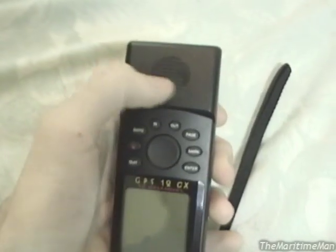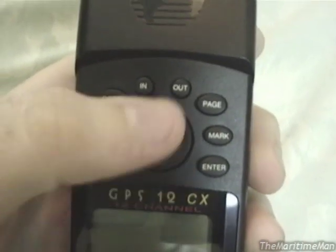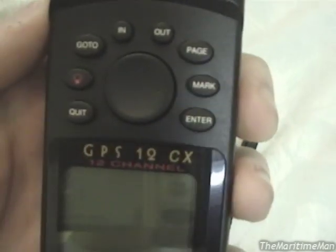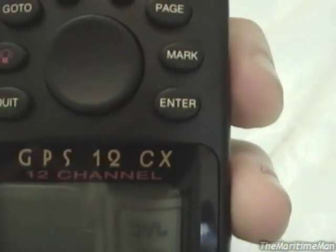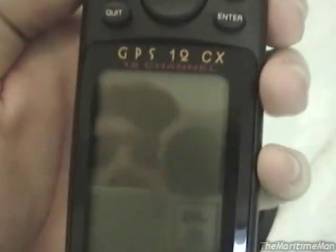So we'll give an overview of the hardware first. The antenna is located up here, internal antenna. We've got our buttons here. We have a 4-way directional pad. Actually, it also serves as an 8-way as well, so you can go diagonal. We have buttons: quit, power button, go to, in, out, page, mark, and enter. And of course, I'll demonstrate all these buttons and what they do as this video goes along.